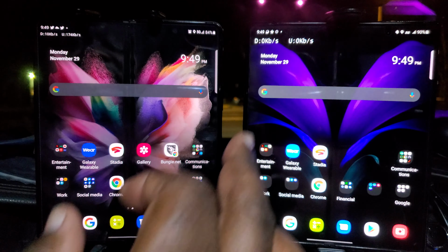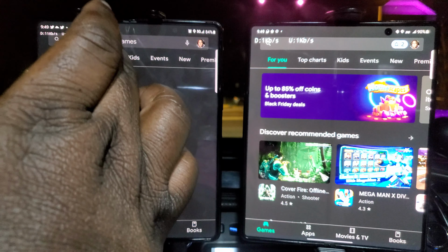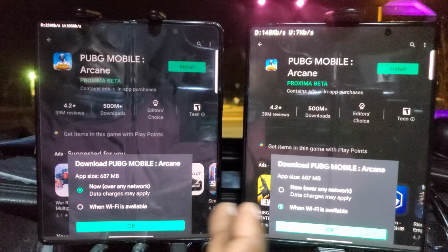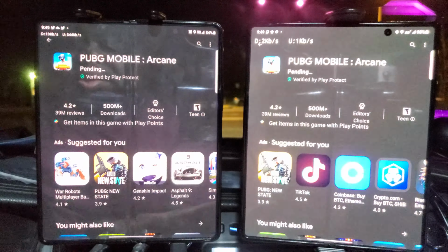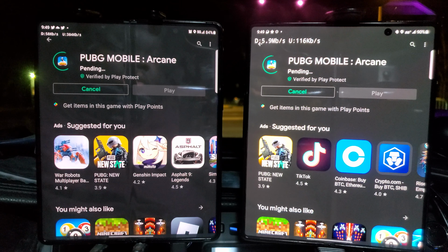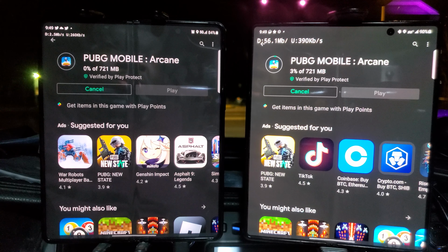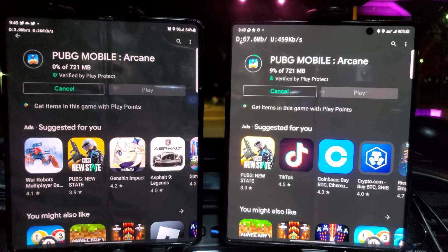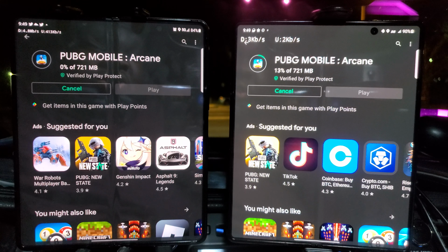Last one to do is, can you download over these networks? PUBG. I think we're going to know exactly how this is going to go. 3, 2, 1. All right, here we go. AT&T is at 2, and T-Mobile is still searching. Downloading a 721 meg file.